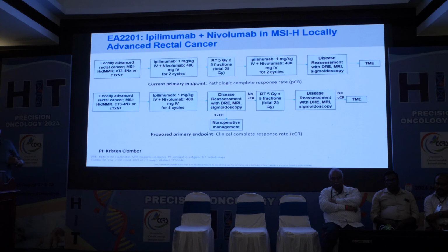So there are further trials, because the dostarlimab trial was a very small trial. This trial initially looked at giving neoadjuvant immunotherapy, that was EP and nivo, in rectal cancer, and then doing radiation, and then finally surgery. But after the seminal results of all the immunotherapy trials, they stopped. They had a protocol amendment, and instead of that, they gave immunotherapy to rectal cancer patients, and if they had excellent clinical response, they observed them without surgery or radiation. So this trial is also ongoing, and the results should, let's say, be a little scary for our radiation and our surgical oncologists as well. But again, this is a very small subset of MSI high patients.